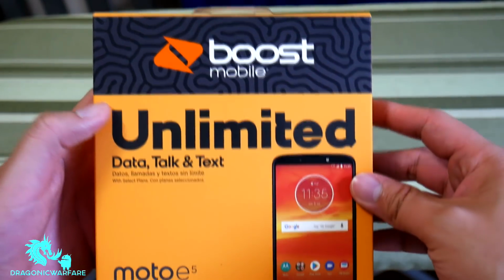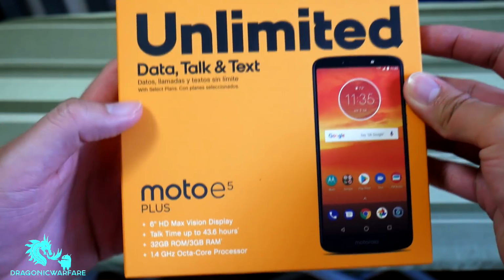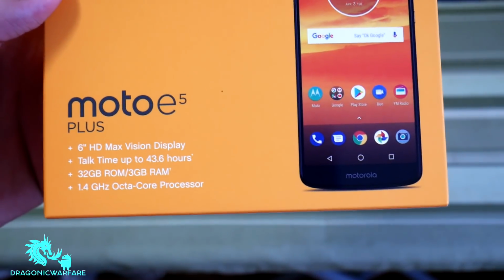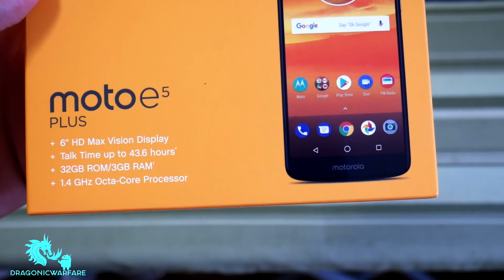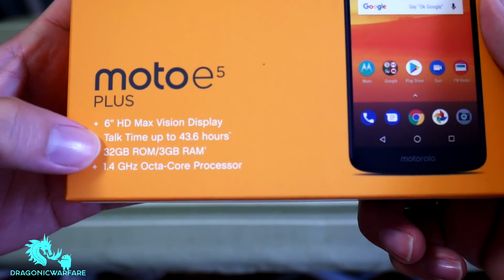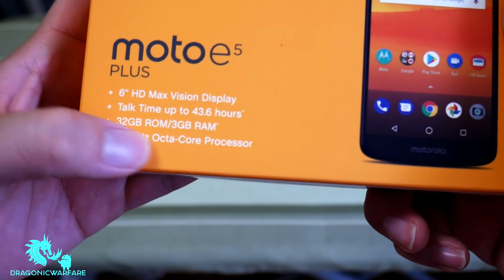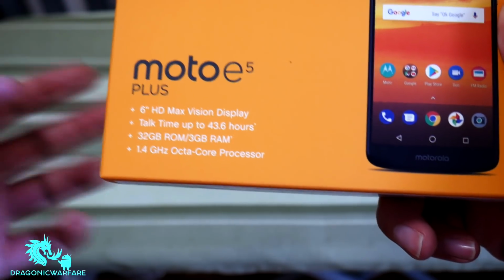As you can see, this is the Boost Mobile variant of it. It says unlimited data, talk, and text. Pretty cool. It says the Moto E5 Plus. It's a 6-inch HD Max Vision display. Talk time up to 43.6 hours. Geez, I think that's the most I've seen in a phone. That's pretty crazy. 32 gigabytes of ROM, 3 gigabytes of RAM. These two specs right there alone are probably the best budget phone that Boost Mobile has at this price.